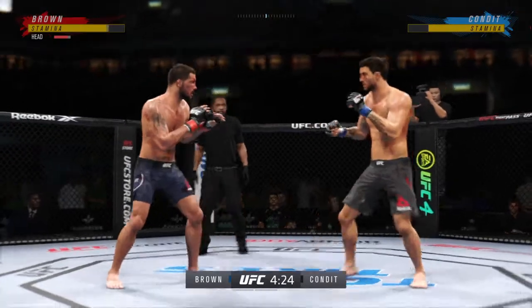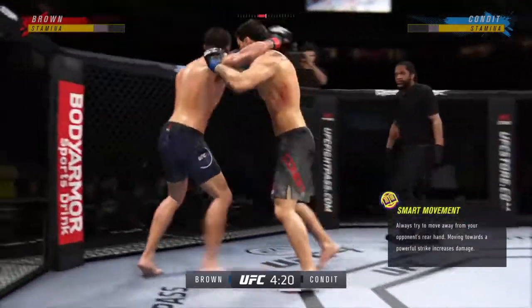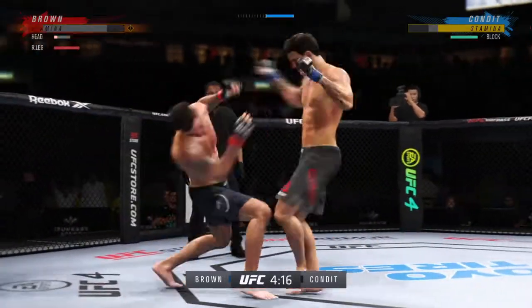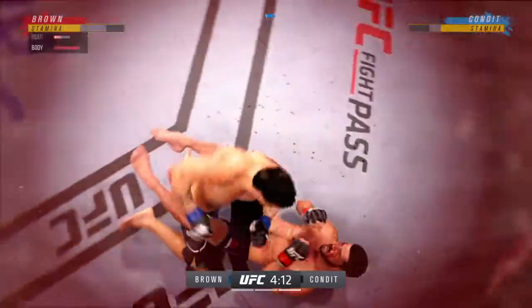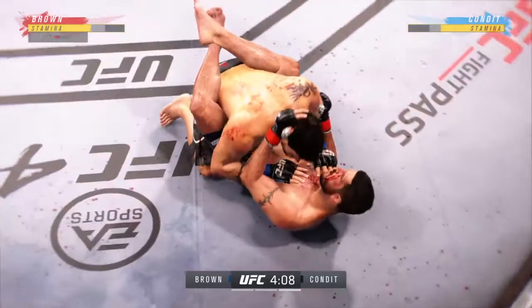Just a brutal kick. Brown gets touched by that kick right to the body there. Nicely done by the opponent. Oh! Oh, he's hurt bad. He's hurt bad, John. He's got to press him. He's got to go chase that finish down now.